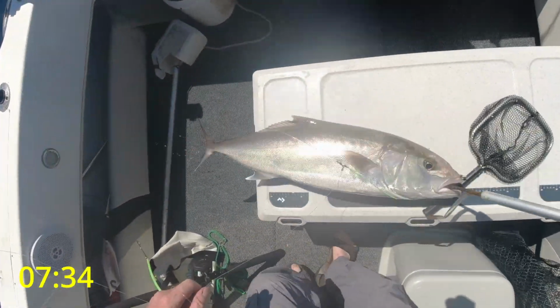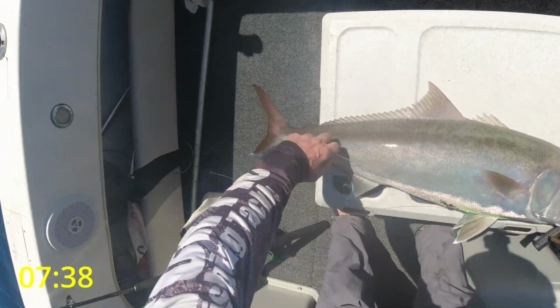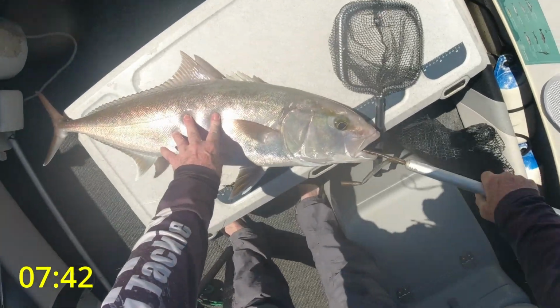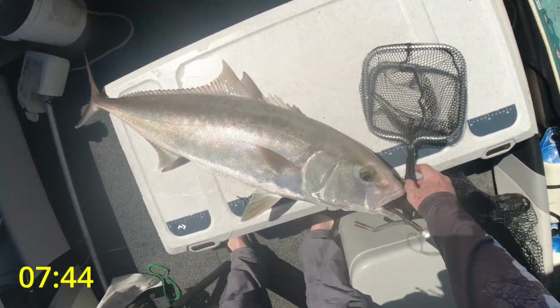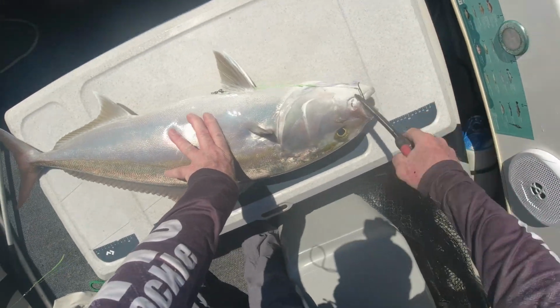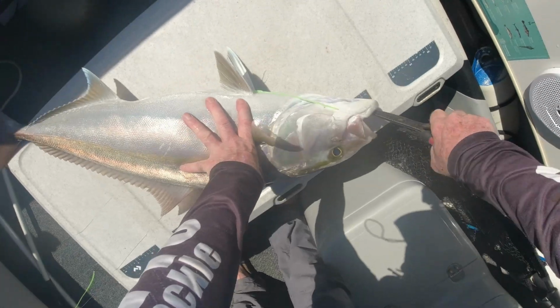Oh, nice fish. Real nice. Oh, that was a fight. That was certainly a fight. Certainly, no doubt he's going to be size. Oh, geez. Mr. Bait Circle Hook really did a good job here.